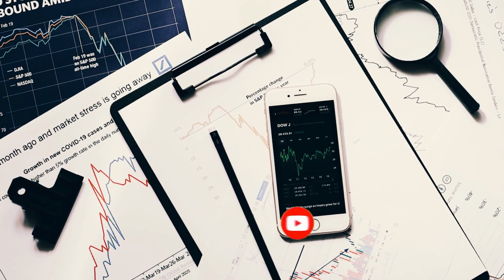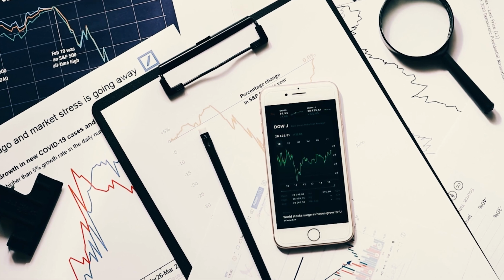we are looking into Top 10 Money-Saving Apps You Need in 2024.